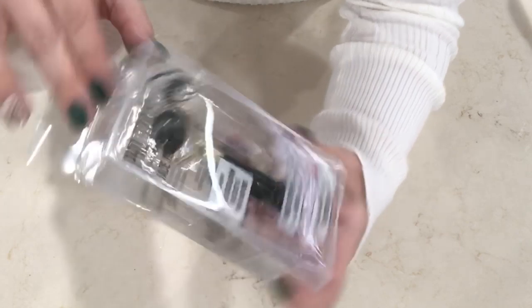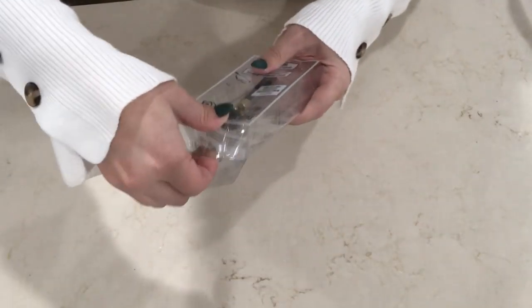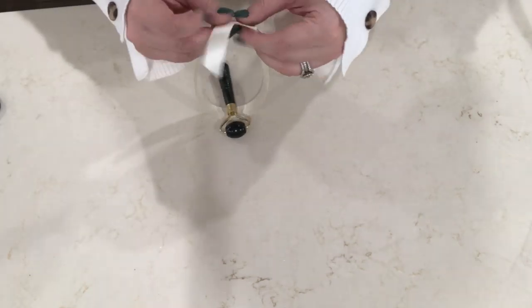This jade roller is something else I found at Dollar Tree, and I know these are really in right now, so I thought this would be really cute to also place in this gift basket.